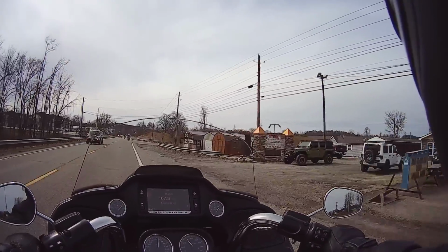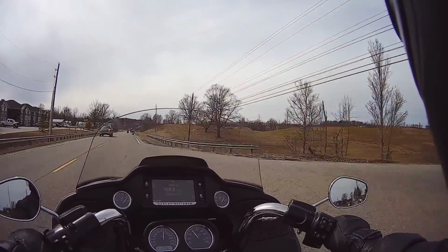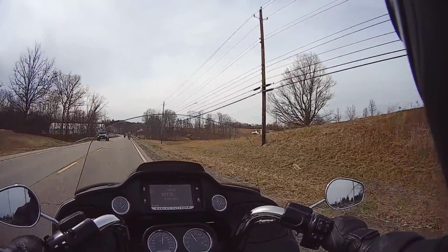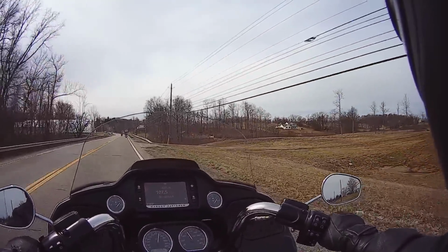I think I'll end this one here. Everybody's out. The ride's over at that point. Another successful hog ride. We're just a smaller group here heading home.